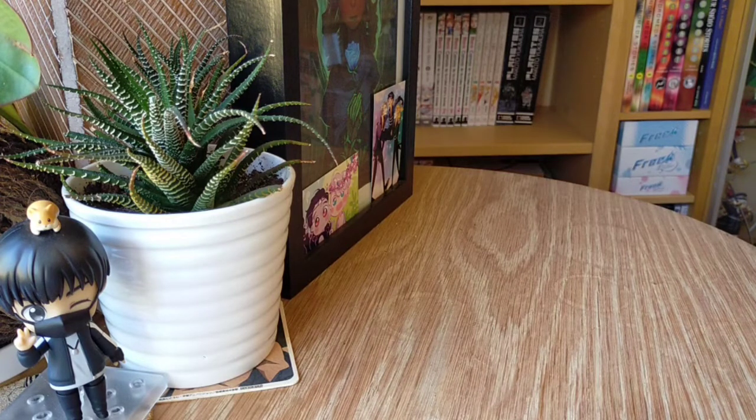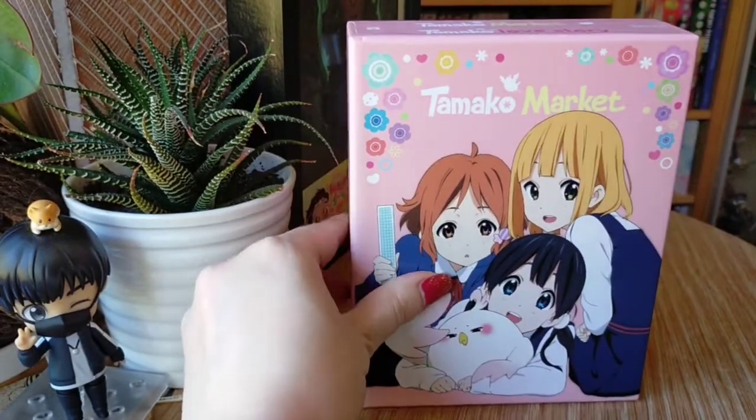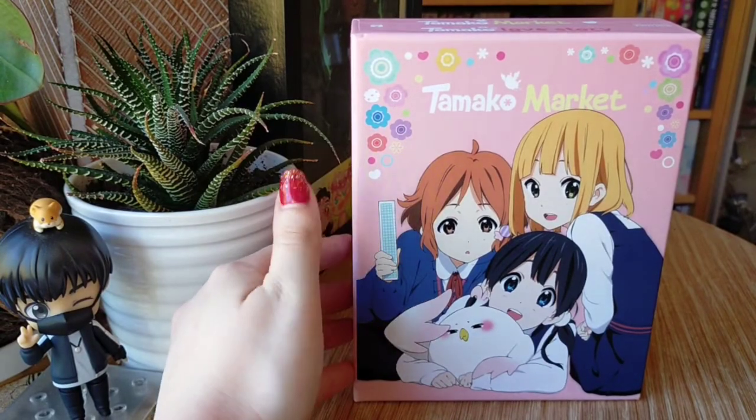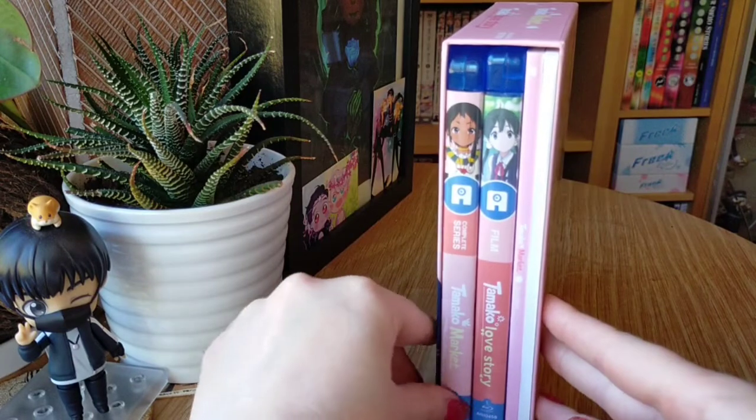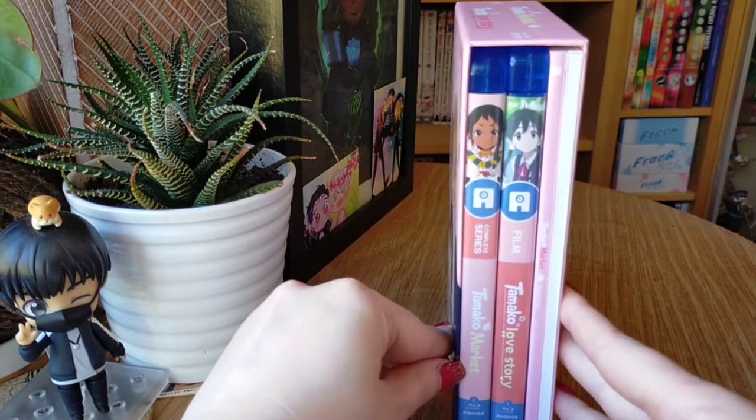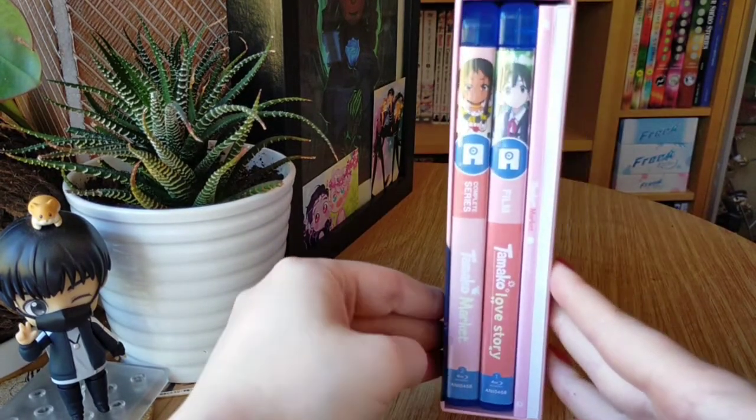But I did get one of their limited edition sets that I've been wanting to get ever since it was released, but it was just super expensive with general retail price. With the sale, it went back to its pre-order sale early bird price, and that is Tamako Market. So this is the limited UK edition of both Tamako Market and Tamako Love Story, which is the better of the two, in most people's opinions.